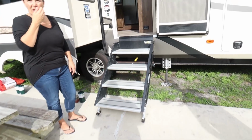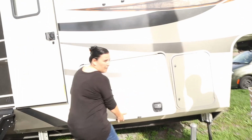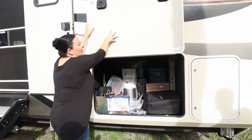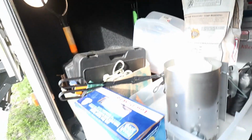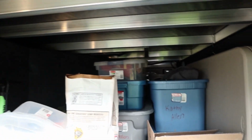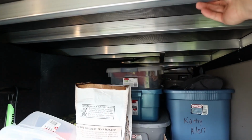That's the first thing I noticed when I walked in is how stable the steps were. No rocky steps on this unit. All right, now let's take a look inside some of their bays and see what kind of storage this unit has. So it has pass-through, so it goes all the way to the other side. Oh, that's nice. Again, Grand Design with the lights. There's a light in here. Has nice linoleum on the bottom and it's carpeted. It goes all the way through. Oh, and look at that. It's all aluminum, the framing on this thing.